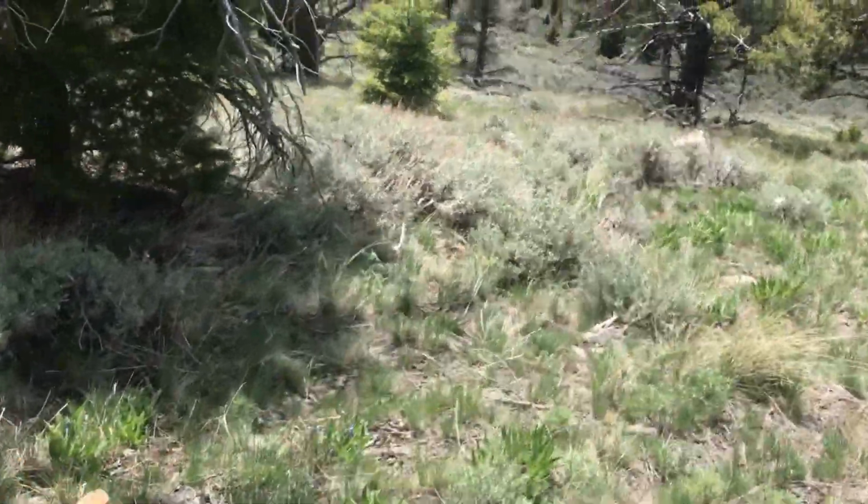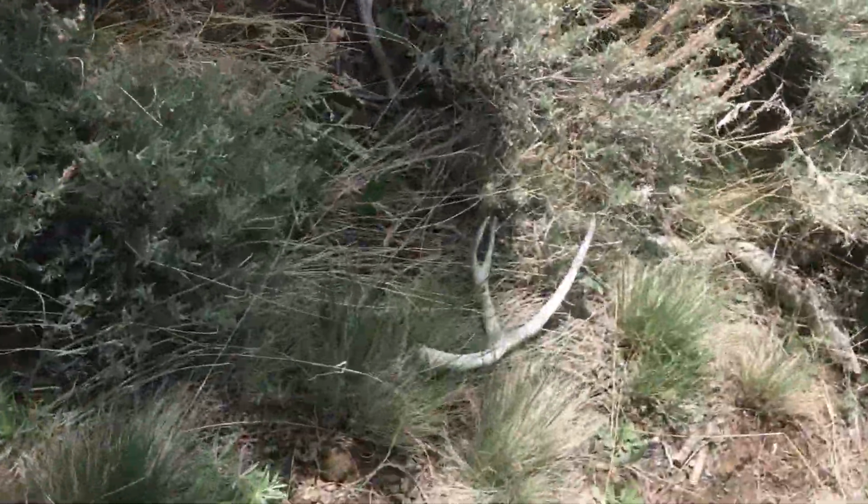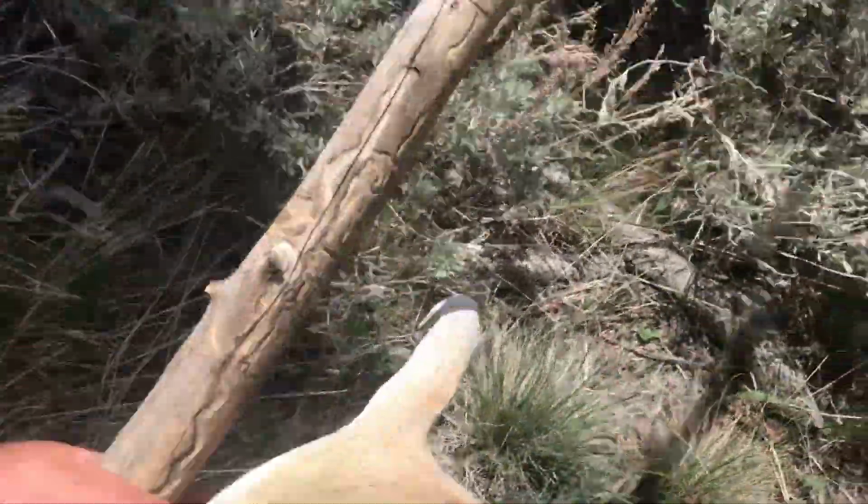We've never hit this hill, so there should be more sheds on here. But let's go take a look. Got another shed right here. Let's go. It's hard white. Nope, chalk. Dang. All right, let's keep going.